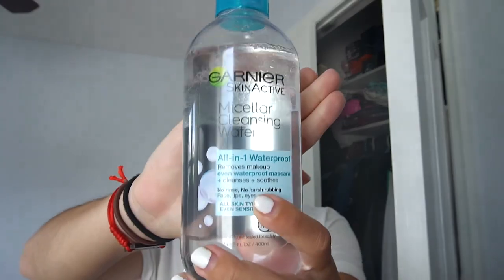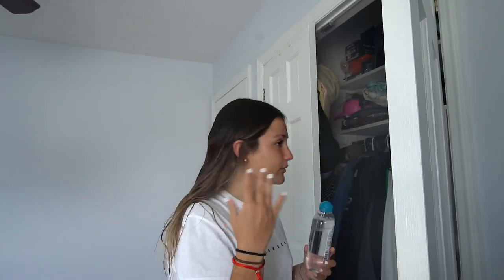And then for my skincare, I like to start off with this. I just put this on a cotton pad and wipe my face down, even though I just showered. Then I like to use this serum that I got from Tarte. It just makes my skin look really plump. And then lastly, I like to put this lotion on my face. It has SPF in it, and it's really good if you're going out in the sun.